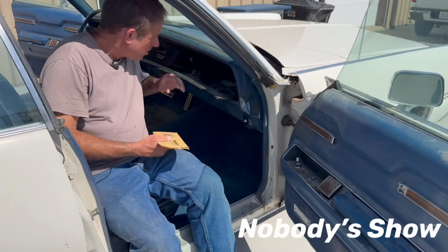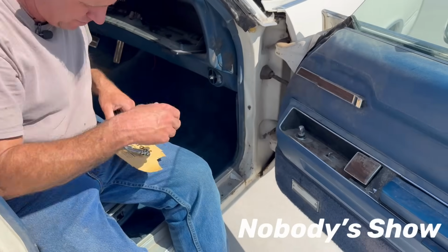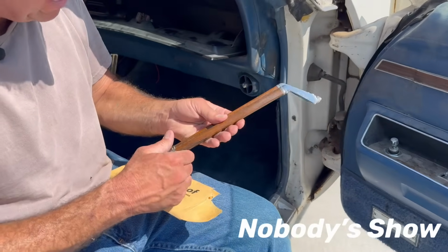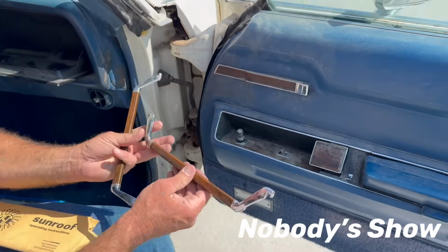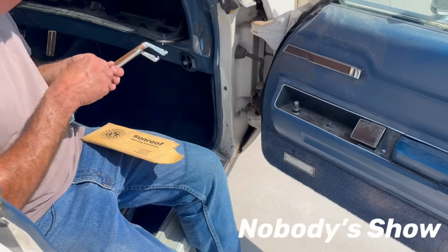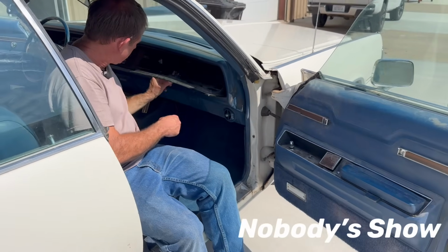So, there are a couple of other things in here. These handles off the doors on the front are missing, but they are here. So apparently there was a spring or something that broke inside of these. These are for the front doors, and they go right there on each side. So they are here, they're just not currently on the doors. So let's put this back in here for safekeeping.